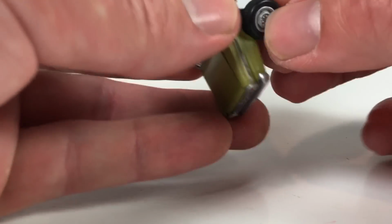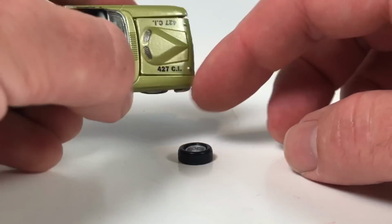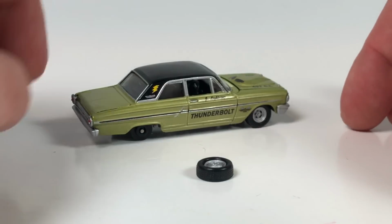Now this is going to be a pain to put back on. Oh, geez. So we'll do that off camera. But there you go. Now you have an idea of what's going on there. So kind of a cool design. It's kind of nice too, because I could swap it without having to drill it apart or any of that jazz.